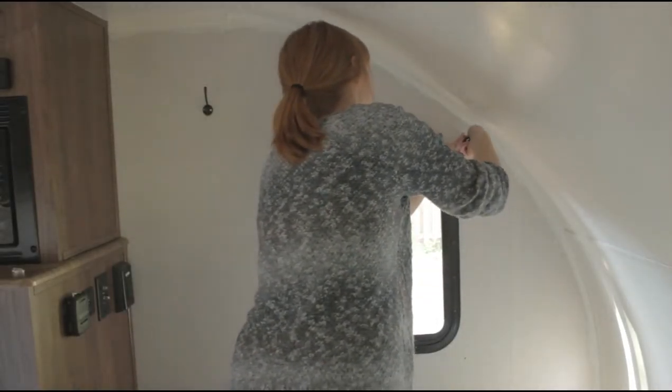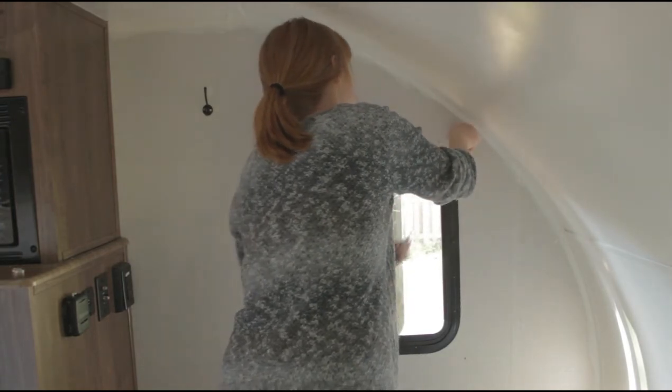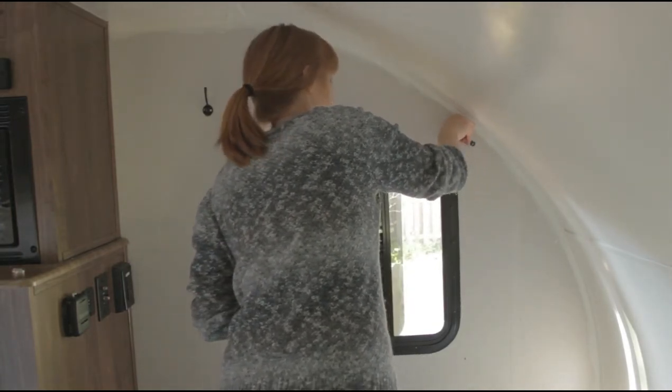Hey, remember when I painted this wall white to my right here? Now it's time to hang the wallpaper on the unpainted walls right next to it.